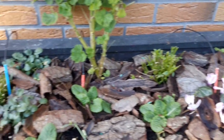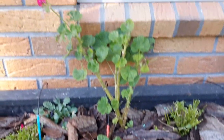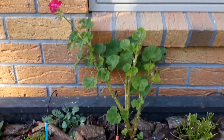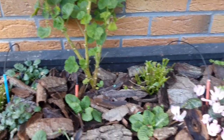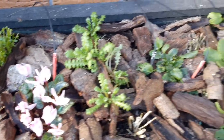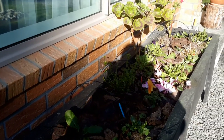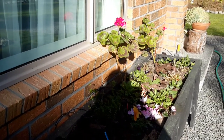So I've planted up all my black planters here. I've got to get up close so you can see what's going on. Still got a geranium in flower there. Like I say, it's midwinter. Cyclamen's doing well, and some other bits and pieces. This will all pick up and do really good in the spring. Obviously it's not doing much now. It's not warm enough. But still got a few more geraniums there.